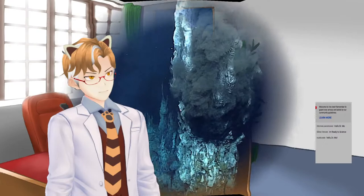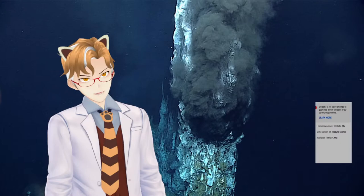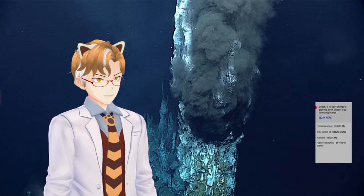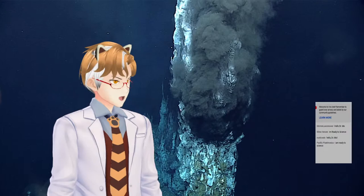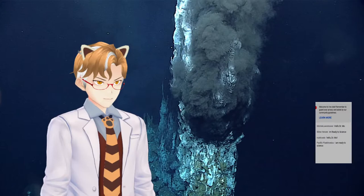Yes. Hydrothermal vents are sort of like deep ocean hot springs. They are a type of deep sea environment that occurs in areas with volcanic activity where there is magma nearer to the surface. For a hydrothermal vent to form, seawater, and this is the hydro part, must seep through fissures in the ocean floor, where it is heated by magma, and this is the thermal part.